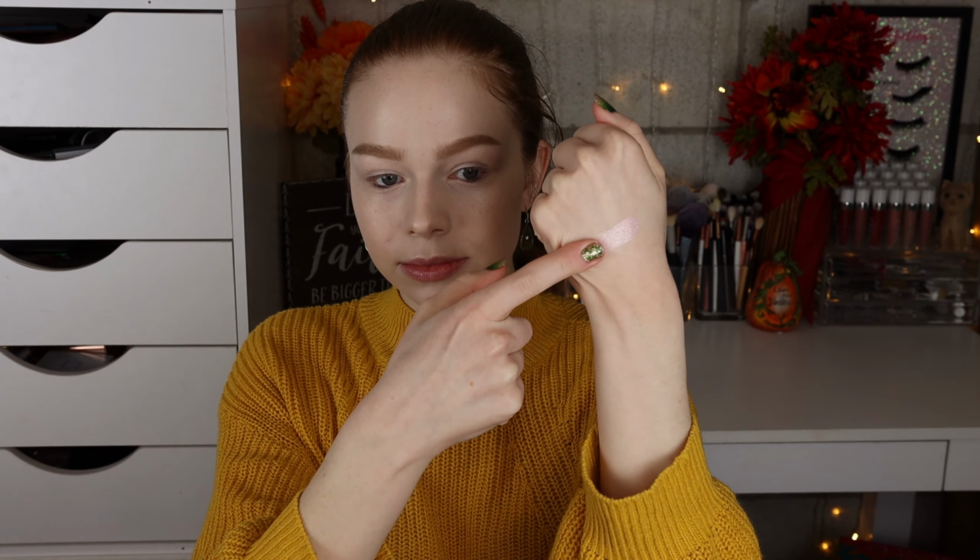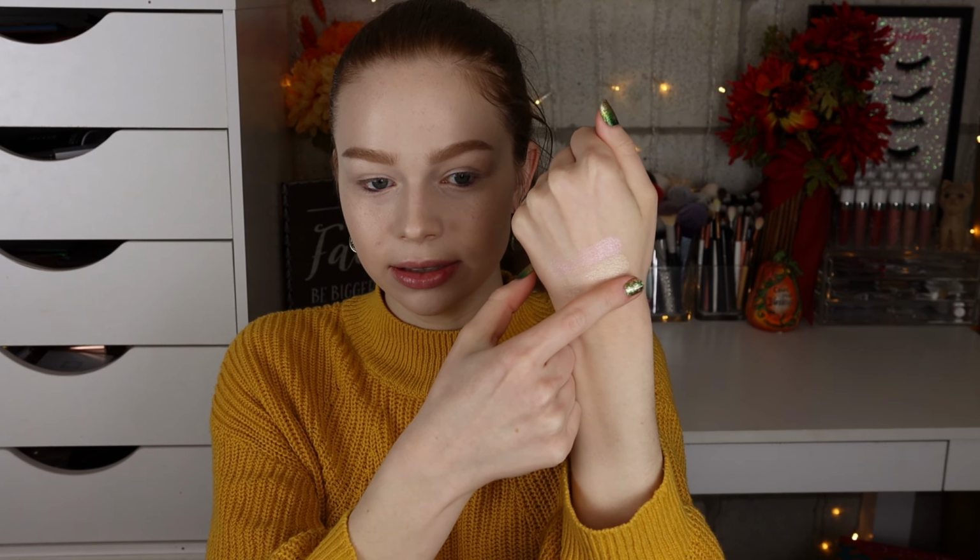Here is Pillow Talk, the pink. It's kind of harder to get a swatch of these because of the way that they're laid out, but if you use a small highlighter brush, it's no problem. And there's Star Island, which Pillow Talk is like my all-time favorite highlighter ever. So I'm so excited that it's in here.